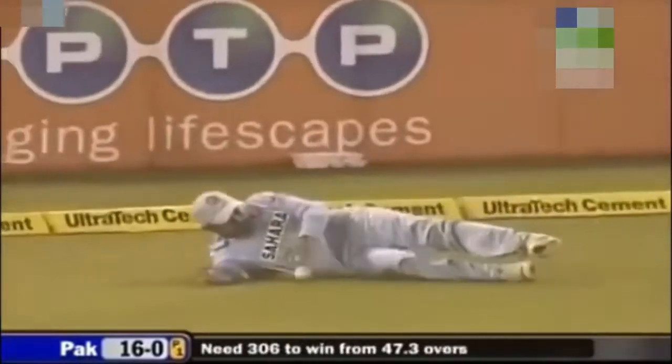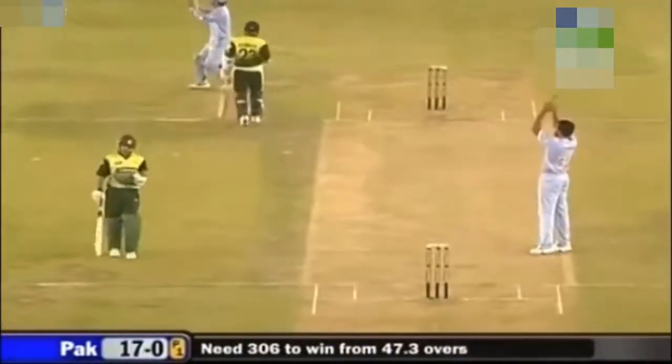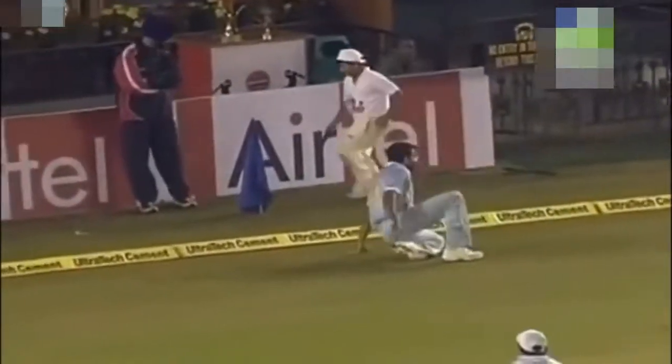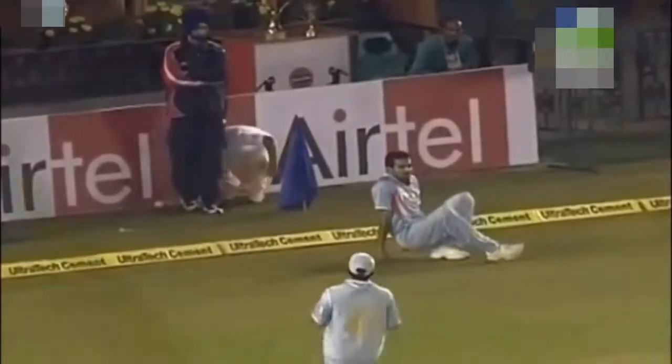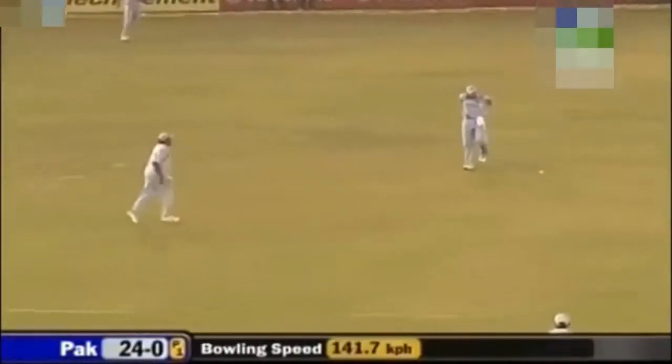Was in the air, a good thing. He missed the fielder and picked up 2 runs. Well, if the ball is swinging appreciably, as a bowler all you have to do is try and pitch the ball in the right areas and let the ball do the talking. As a bowler, you don't have to experiment so much. 24 without loss.